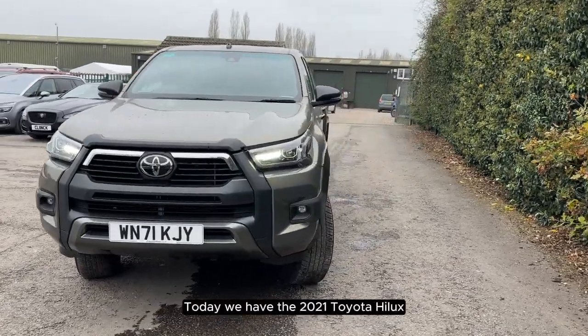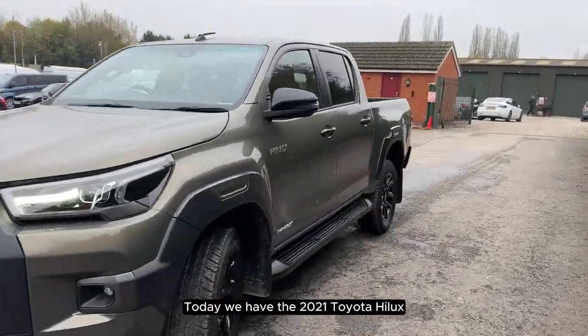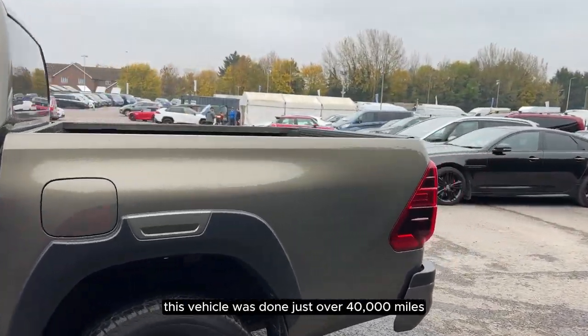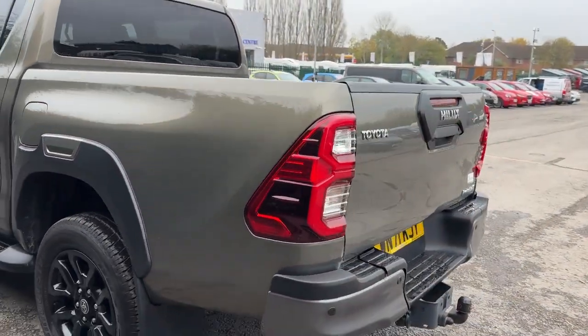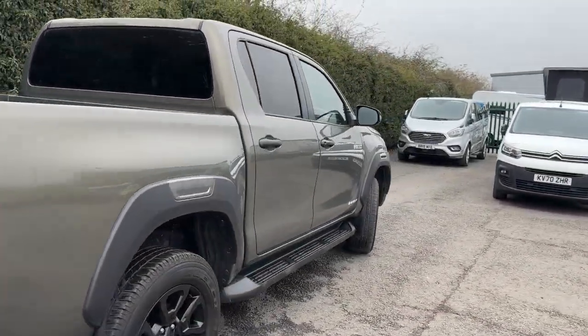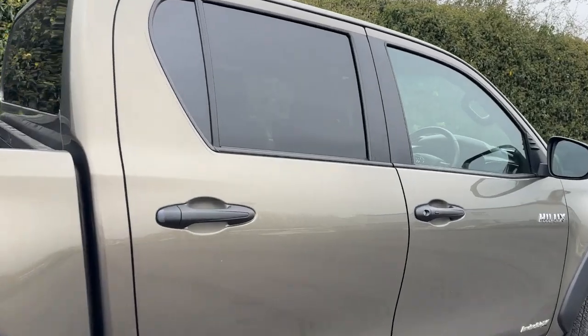Today we have the 2021 Toyota Hilux. This vehicle has done just over 40,000 miles. It has an automatic transmission and a diesel fuel type.